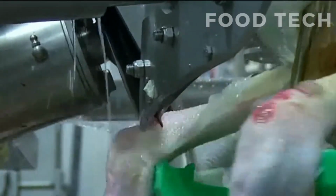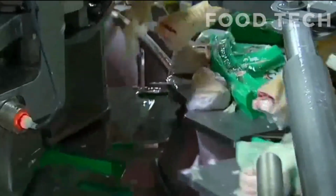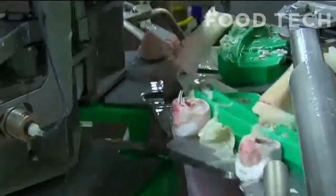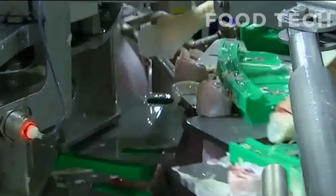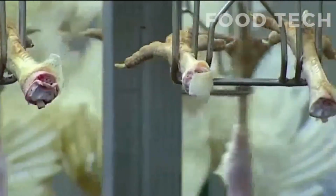The turkeys are carefully positioned on a conveyor belt, and the automated evisceration equipment performs a series of precise cuts to remove the crop, intestines, reproductive organs, and other internal organs while minimizing the risk of contamination.